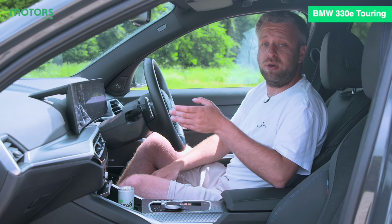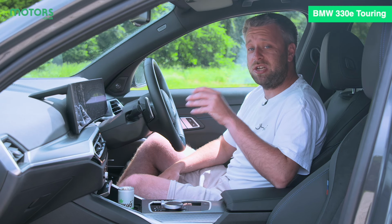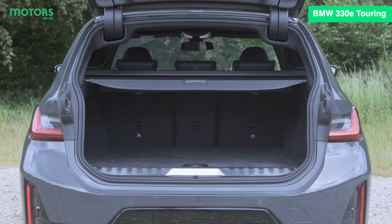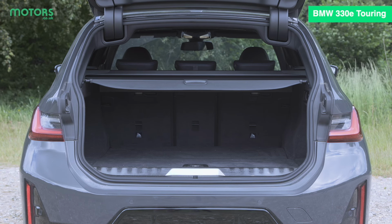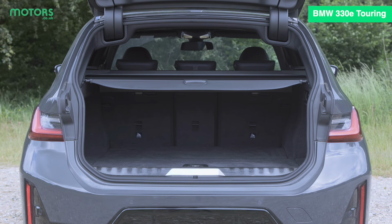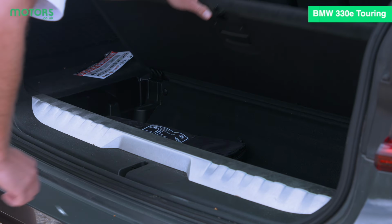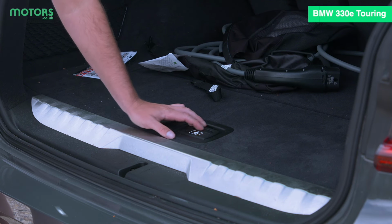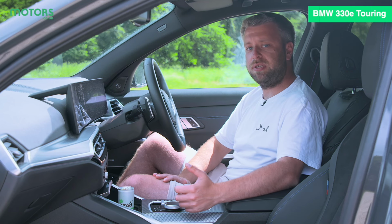Now when it comes to the boot, this 330e hybrid does lose out 90 litres against an equivalent 3 Series with a petrol or diesel engine, so that's something definitely worth bearing in mind if you need the best possible boot space. There's also quite a large bump before the main load area, which you would have to load those heavier items into.